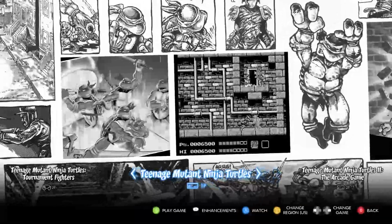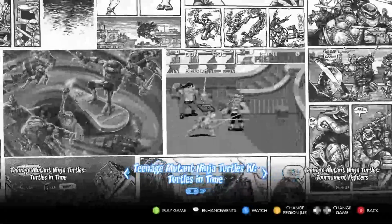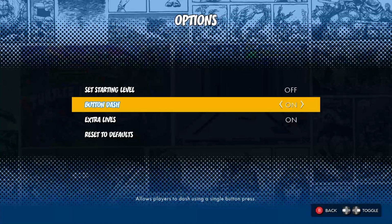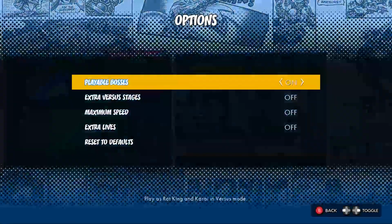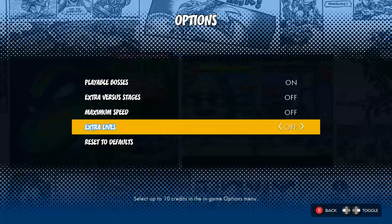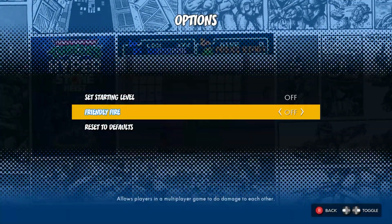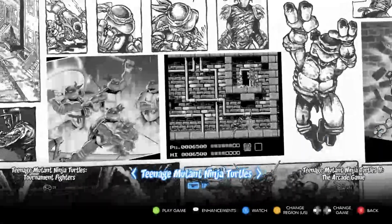another thing that I think is very cool here. Let me grab one game here. Hyperstone Heist, Turtles in Time. You have a lot of enhancements now, so you can set the level you want, you can set a dash button. Extra lives. All games have those small cheats that you can use. See, like playable bosses, extra stages, maximum speed. Extra lives gives you more continues. Hyperstone Heist. Oh! Hyperstone Heist doesn't have extra lives, it seems.